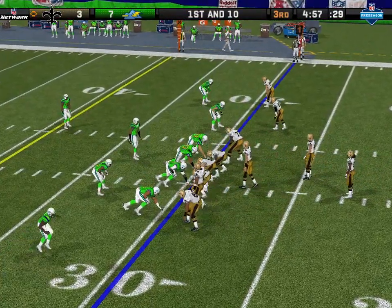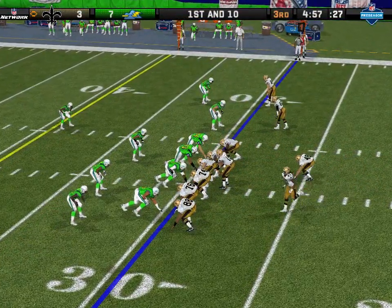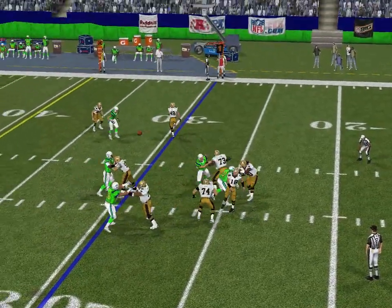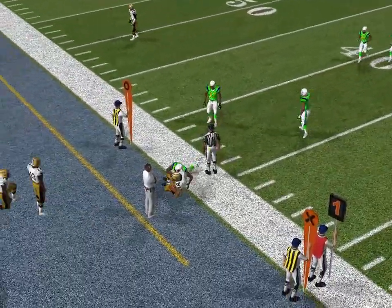First and 10. Dropping back and pass on first down. With the throw, he hits his receiver. He's pushed out at the 36-yard line.